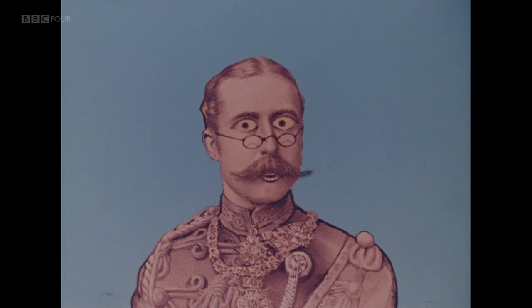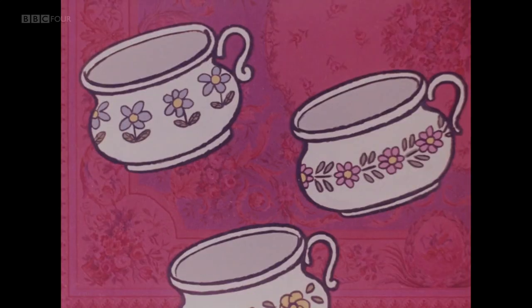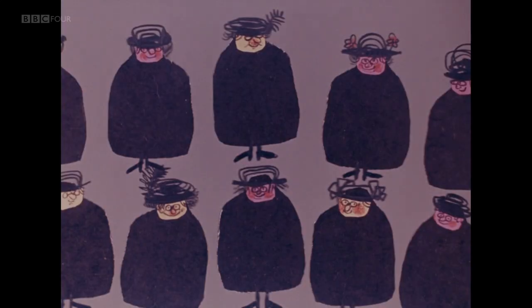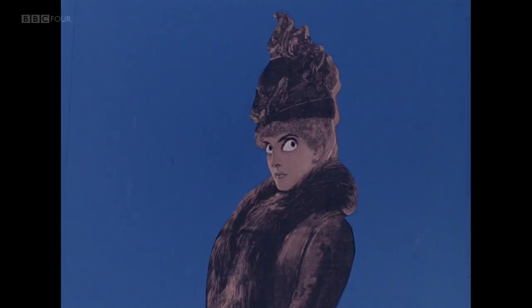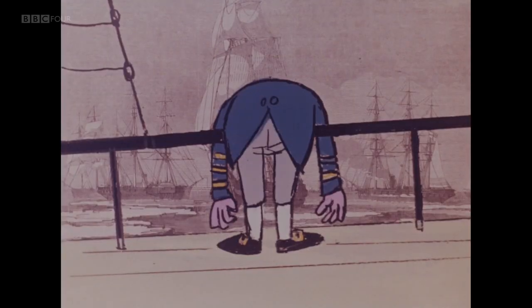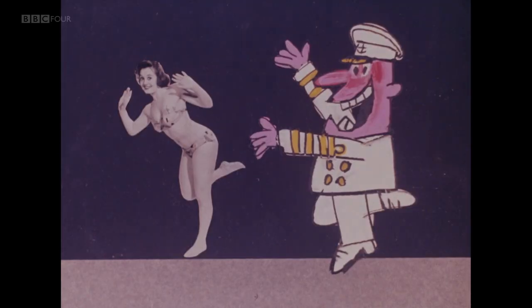Biographic, if you'll excuse the word, present the first do-it-yourself cartoon. At last, here's your chance to make your very own cartoon film with our free do-it-yourself cartoon kit. You'll get 5 Mickey Mouses, 3 Tom and Jerrys, 6 geese a-laying, 10 fat old women, 1 Brazilian conjurer, 4 fugal horns, 1 Union Jack, 7 little men in bowler hats, 1 Florence Nightingale, 3 admirals. A rear admiral, a front admiral, a red admiral, and a vice admiral.